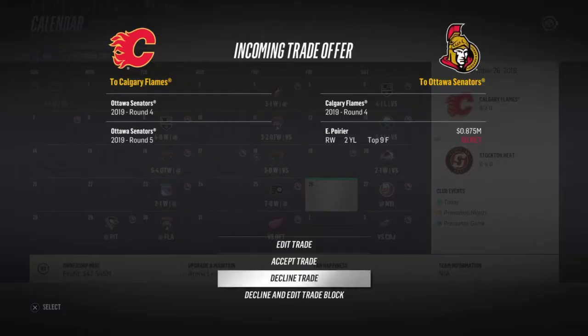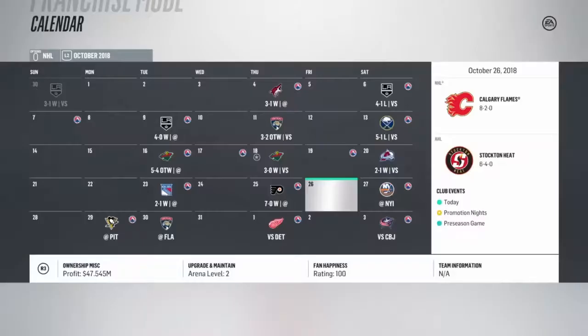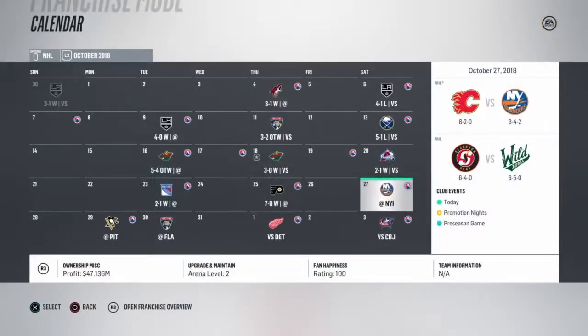That's nice to see our offense explode there for a big 7-0 win. So the Ottawa Senators are wanting a fourth and a fifth for Emile Poirier, basically saying Emile Poirier for a fifth. So that is not even close. I believe a Poirier could even be in the NHL. So no, I'm not going to do that trade.